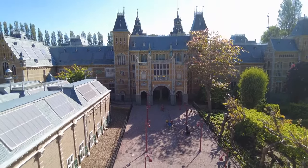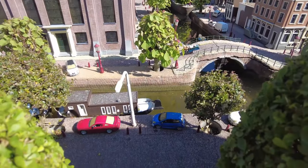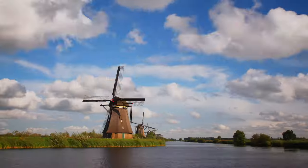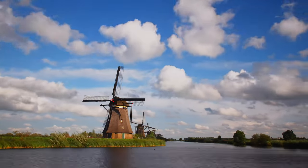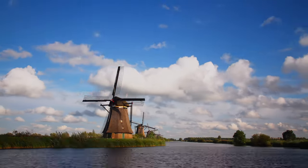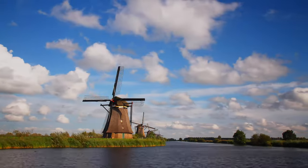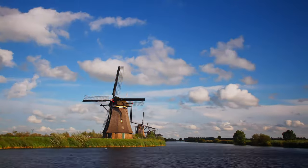Meticulously recreated sites include the Peace Palace in The Hague, as well as the Anne Frank House and the Rijksmuseum in Amsterdam. Participating in interactive displays that focus on wind energy and Holland's ubiquitous windmills are among the other fascinating things to do here. There's also an interactive play area for kids that's always a big hit.